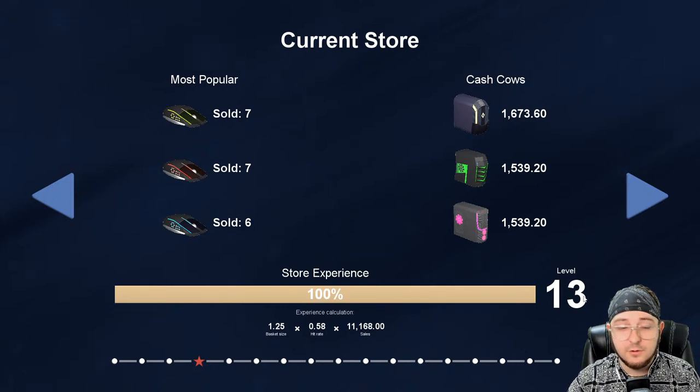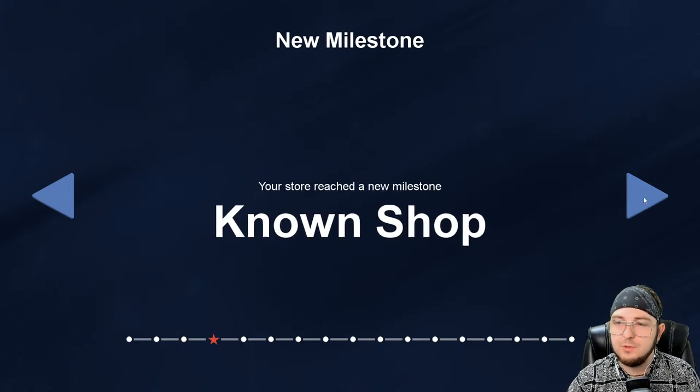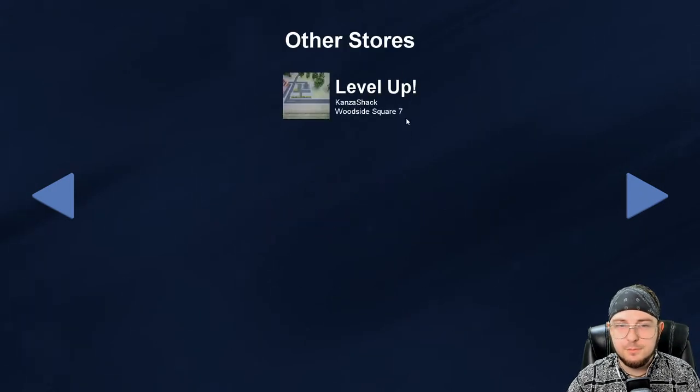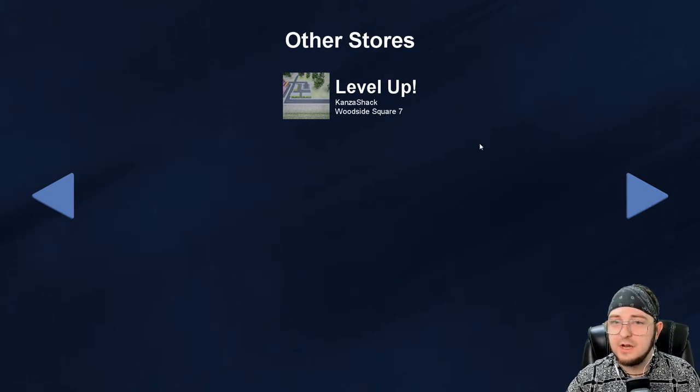How high? 13? Do we get 13? Are we a known shop now? Yes, we are. We are now a known shop. So that's just going to be good for our people overall. Other stores level up. Our original store just got a level up. So I think that they're level 30 over there now.